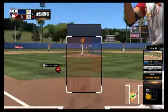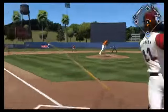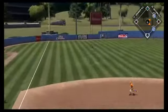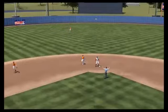This is a tough guy right here to hit into a double play. He's fast and he swings from the left side, so out of the box he's going to get a good break. You might have to try to get the strikeout right here because very rarely are you going to get this guy to ground into a double play.